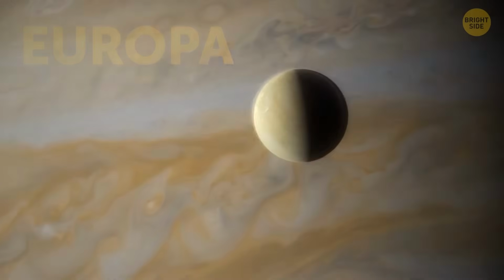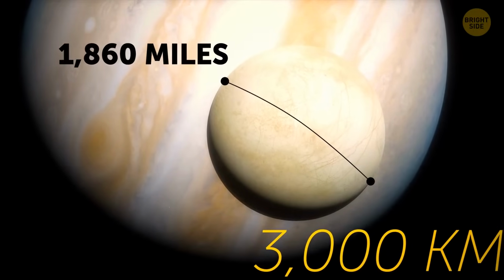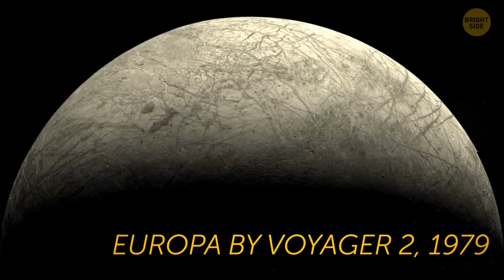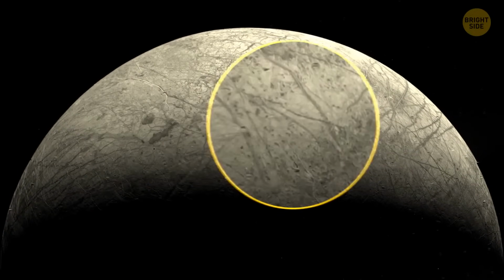Europa is the smallest of the Galilean moons with a diameter of 1,860 miles. It orbits Jupiter every 3.5 days. The first images we got from there were taken in the 1970s. Its surface mostly consists of water ice.